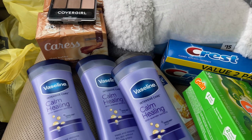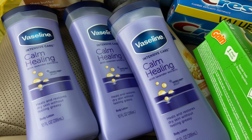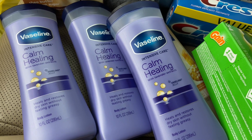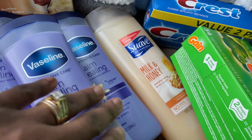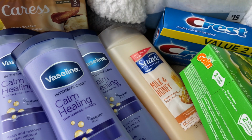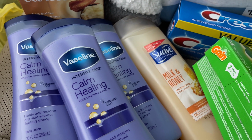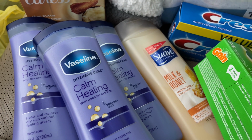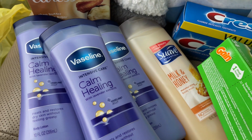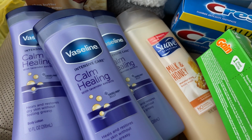So the first thing I did was the Vaseline. The Vaseline is $3.50. I had $1 digital and $2 paper coupons, okay? Then I had a Suave, and also Suave. I'm trying to think. No, I don't think the Vaseline is on the Unilever. I don't think it is, but it might be because it did come off of my coupon. I can't remember, okay? But I'm going to tell you, on the Suave, it is $2. I had $1 off manufacturer coupon that came off.